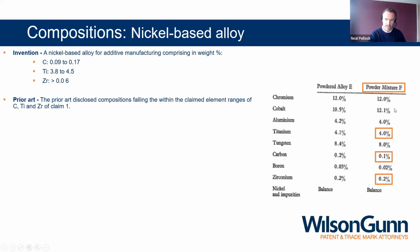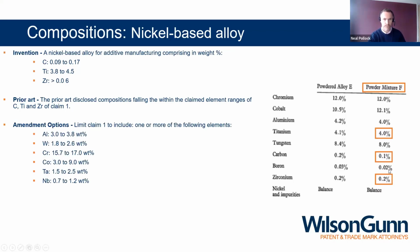So based on this powder mixture, a novelty objection was raised, meaning that the application, this claim couldn't be granted. So what do you do in those situations? You have to look to some of your dependent claims and some of the other subject matter that you include in your application when filing. So if this is your main claim and you receive such a novelty objection, these dependent claims essentially act as fallback positions to help you overcome the objection and distinguish your invention from the prior art.